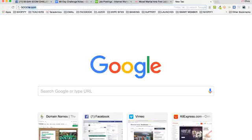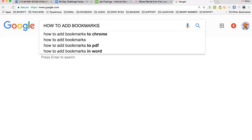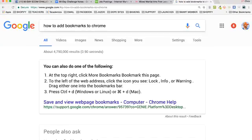Watch, I'm going to do it in front of you real quick. I want you to be able to do this. How to add bookmarks to Chrome. Okay, there's your search. You can do this in your own research. It'll show you how, if it's not showing on my screen.